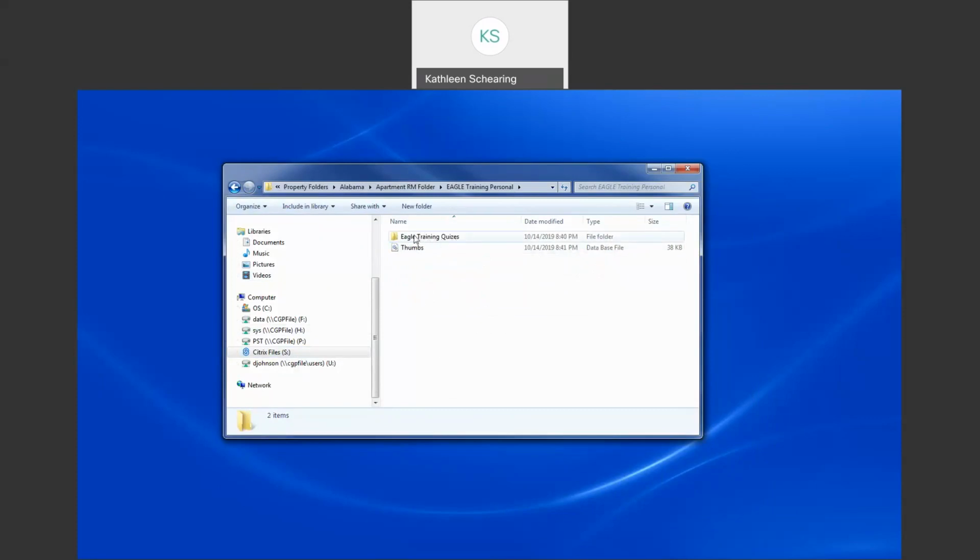Also, this is where your folder for quizzes is going to go. So any quiz that we send out, you're going to upload it in here. So Tammy has her Eagle Training quiz from September 30th when we sent those out, and she did it and uploaded it in there, because obviously we don't want you to put that in the main file. We don't want everyone seeing your quizzes.